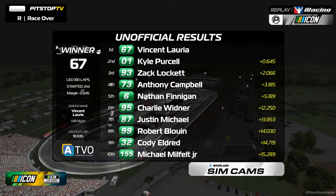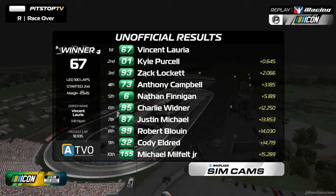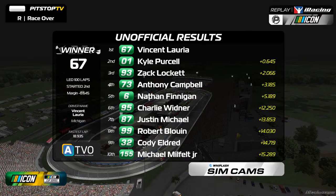Kyle Purcell, 0.6 seconds back. Zach Lockett, 2 seconds further. Anthony Campbell, 3. Nathan Finnegan, 5. And then the rest of them all got caught up in that last lap turn of events. Only a few of them made it back to the line before the checkered flag came out. That's why we have so many other cars a lap down right now.